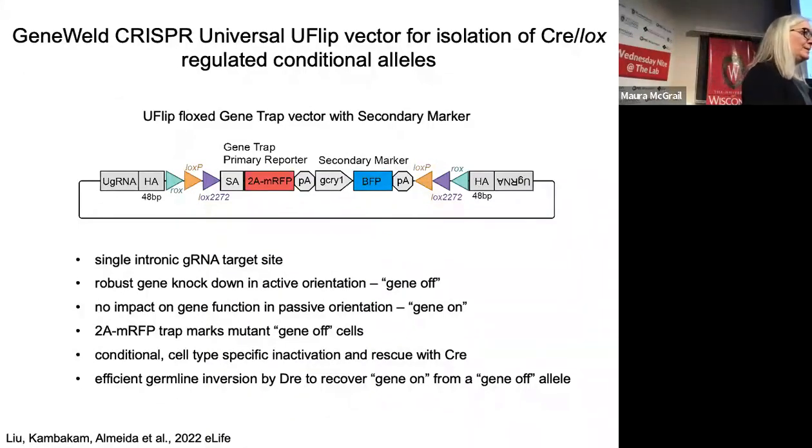And really our goal was to demonstrate that every single element that we designed within this construct worked the way we thought it should. And so we call this a universal UFlip vector because it has universal guide RNA sequences flanking it. In theory, you should be able to integrate it into a single intronic guide RNA site in any gene of interest and create a conditional allele. It's basically a gene trap cassette. So we have a splice acceptor followed by 2A mRFP and transcriptional terminator that would provide RFP expression after splicing into it. And we have our linked secondary marker.